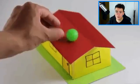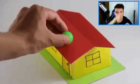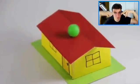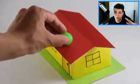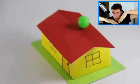Right, this one's weird because it looks like a house with a roof like this, but then he lets go of the ball and it goes up and down as if the house actually goes inwards, and it does actually go inwards just like this. But for some reason, I don't even know how this is done, the illusion makes it look like the house's roof is going like this, but it is actually going like this.